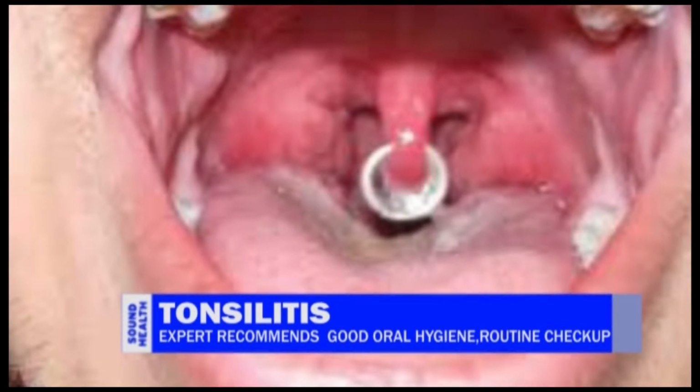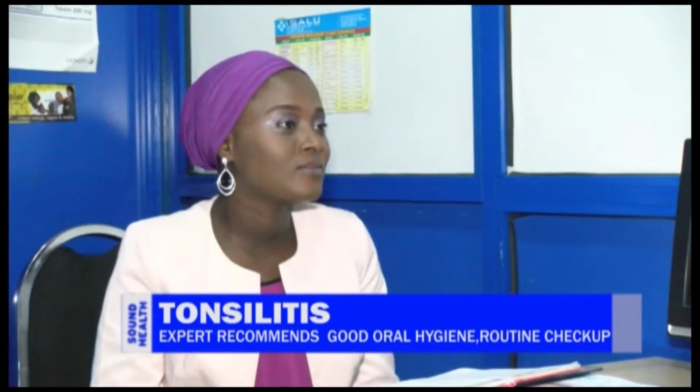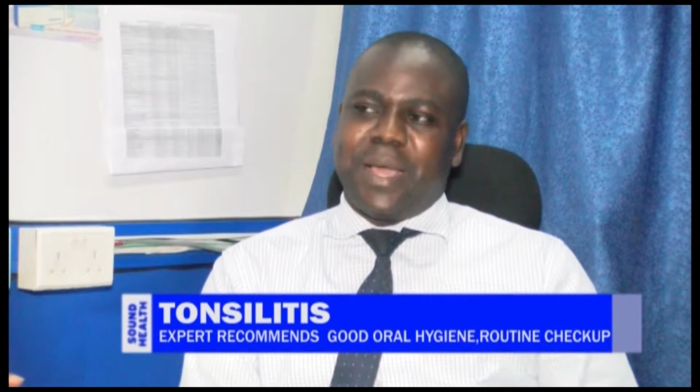Some of them have muffled speech, what we call hot potato speech. That's as a result of the large swellings in the throat. The pain sometimes radiates to the ears. And when you examine the throat, the tonsils, which you have one on either side of the throat, are bigger than usual. They are inflamed, they appear red. And sometimes you have exudates, what we call pus, on the surface of the tonsils. These are pus emanating from the substance of the tonsils.